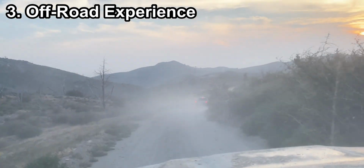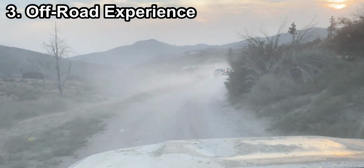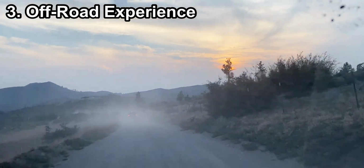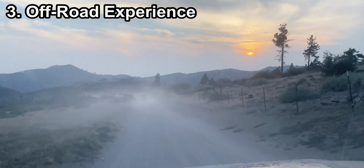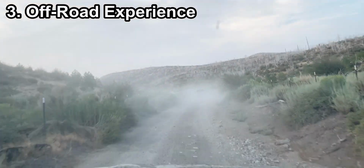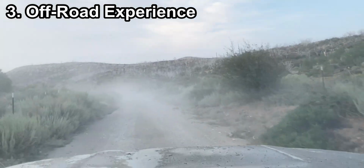Third reason is off-road experience. It's so fun to drive, going to the desert or driving around, because it's so smooth and so capable. Once you experience it, you'll love going outdoors.